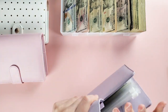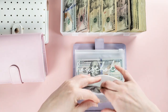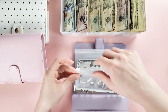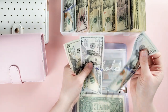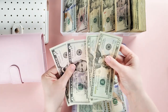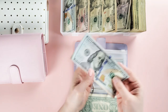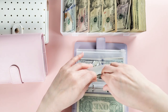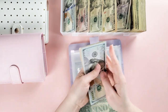Okay, so now we're going to do some exchanging. Condense these. So for clothing, I believe we can't condense this any further. Yeah, 102. So we can't condense that any further. And household, let's see if we can condense this. We have 100, 200, 220, 240, 245, 250, 251. So let's change this out for 50. So again, we have 100, 200, 250, 251. So that's nicely condensed now. Super satisfying to get these into higher denominations.